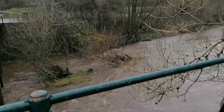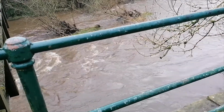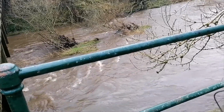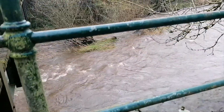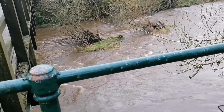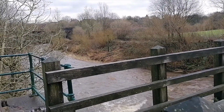Hello, well we're here in late December after a period of heavy rain, and as you can see the Irwell is fairly full in spate here. There's a bit of an island there which is half drowned at the moment, and not today, no thanks, not too appealing. And as you can see, it heads off to go onto the railway once again.